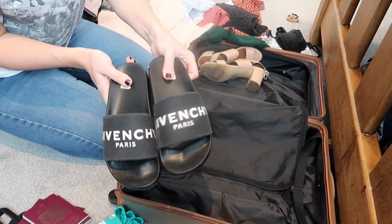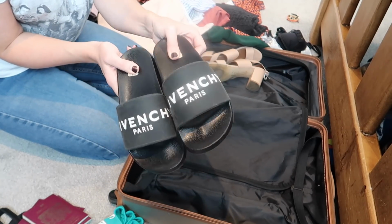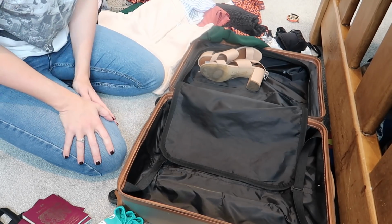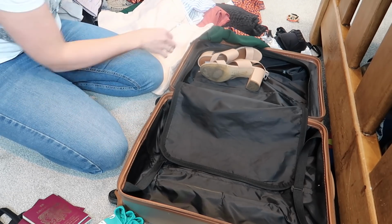So I would say these shoes of mine are probably the most bulky and hardest to pack, so I will make sure that I wear these on the plane. Any jumpers that I'm going to be taking and some jeans I will wear on the plane as well, to keep some bulkiness out of my bag.